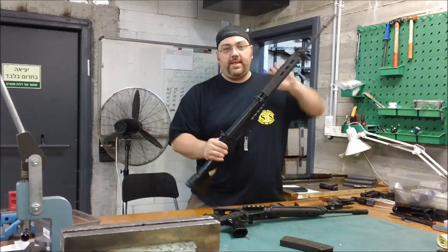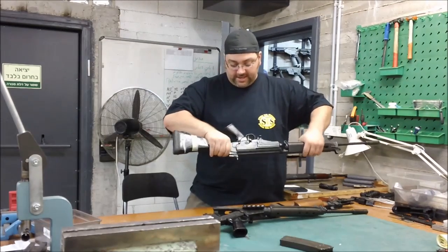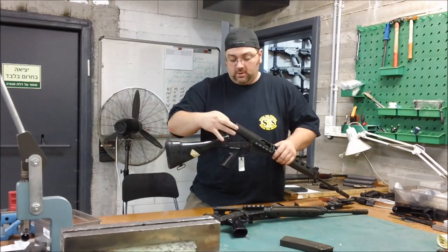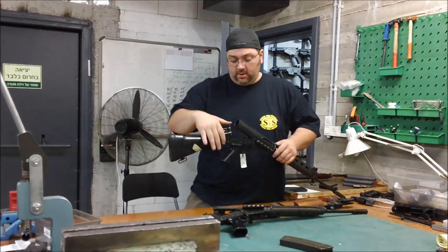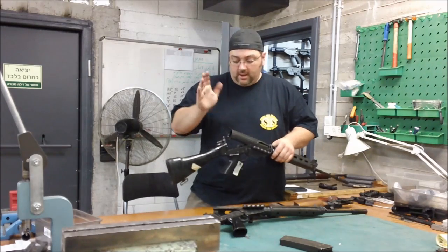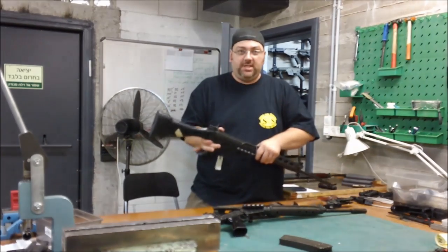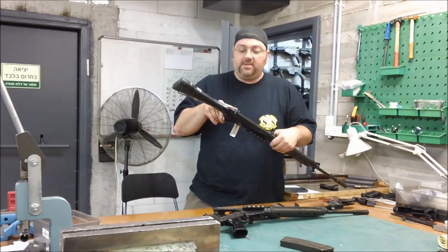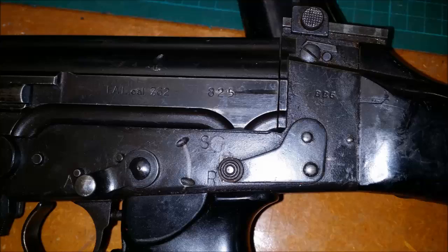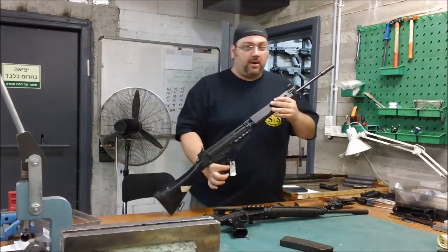Very simple to take apart. There's a lever right here. Push this lever up. The rifle splits in half. Pull the bolt and carry it on out. Go ahead and clean it. Top cover slides right on off. I don't want to take apart this rifle because this is one of the first 1,000 FALs ever made. This is number 826 out of Belgium. So it's kind of a historical rifle right here.